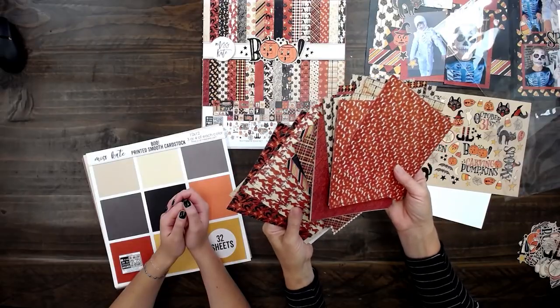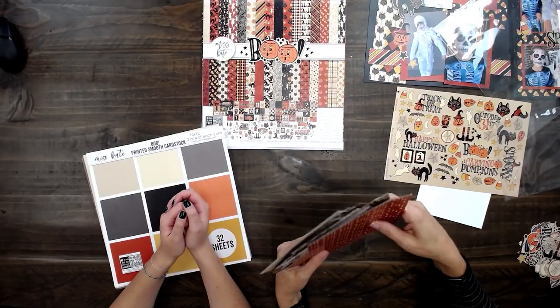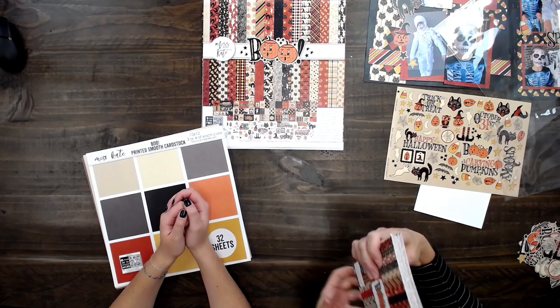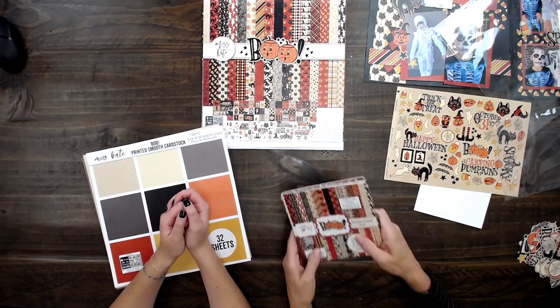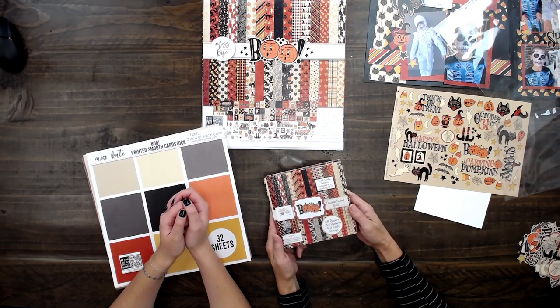This is kind of easy to grab and go if you're wanting to do maybe a quick project, quick card, any sort of craft. So you've got this option of this size of paper as well.